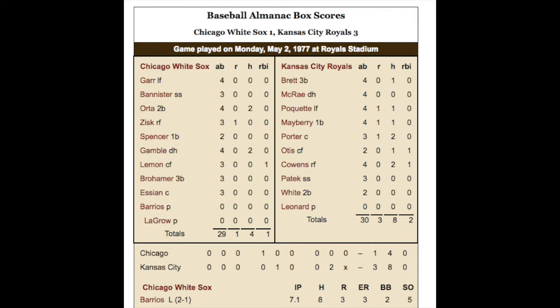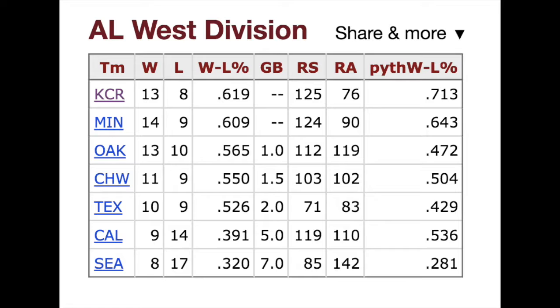You can look at George Brett. George Brett was 1 for 4. It's pretty early in the season, but at the time, George Brett was hitting .314. Hal McRae was hitting .341 at the time. So it's just kind of cool to look back and see all those statistics. He even has the temperature. The temperature was in the 70s. Looks like it was a nice night to play at Royals Stadium.